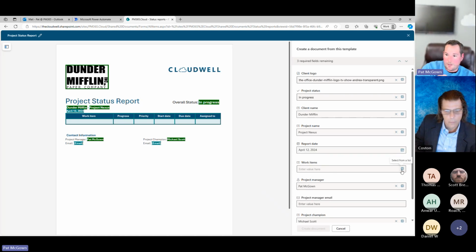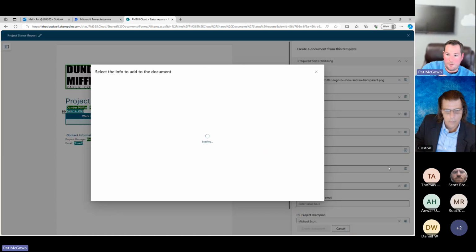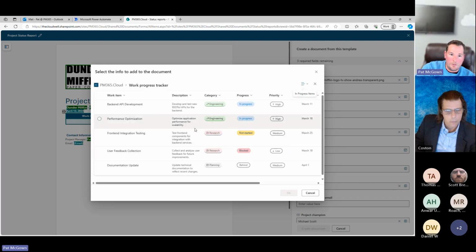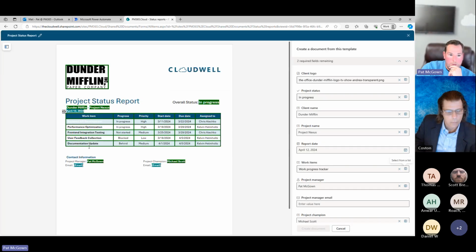So this I love. Again, we're going to select from a list. This is configured against the work progress tracker list in the template configuration on the back end. And so we can see all of our items in the work progress tracker, or, hey, I know I have a view configured that shows me all in progress items. And those are the ones I really only care about in this report. So we're going to go to that view and we're going to just select all of those items, hit OK. And our table and status report with current statuses is now filled in dynamically.